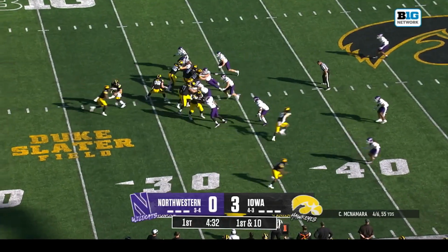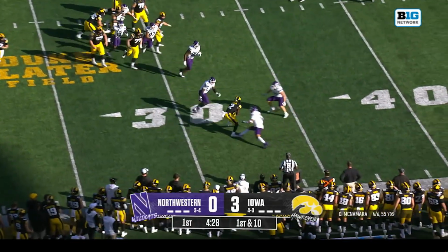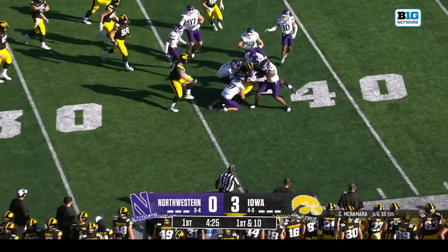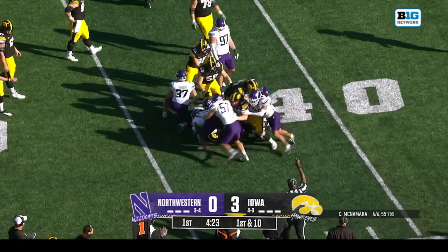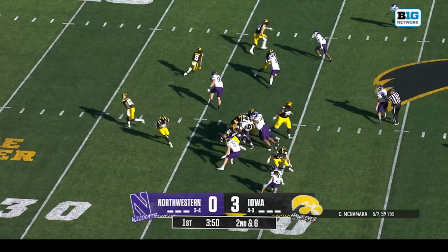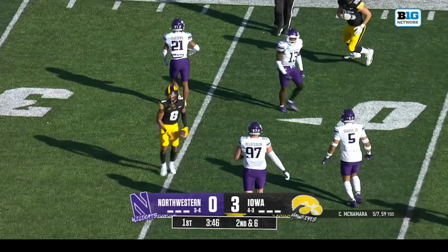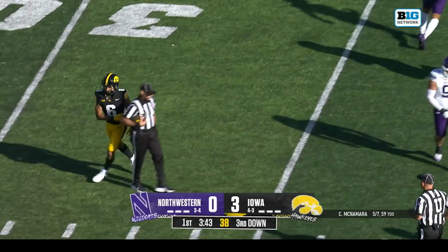Iowa football on 1st and 10. McNamara, play action. Checks it down to Kaleb Johson. Strong finish to that catch by Johnson across the 35. Seth Anderson on the jet sweep, tackled by Damon Walters from Anthony's high school alma mater.